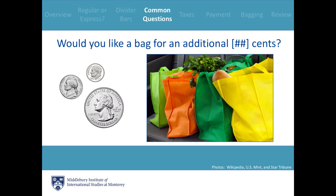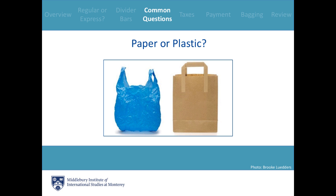In some parts of the United States, there is a tax on plastic and paper bags. Taxes usually range from 5 to 25 cents per bag. To be more environmentally friendly and avoid these taxes, many customers bring their own reusable bags. If the cashier simply asks, paper or plastic, he or she is asking your preference for a bag type. Taxes are different for paper and plastic bags in each city, and in some cities, there is no bag tax.